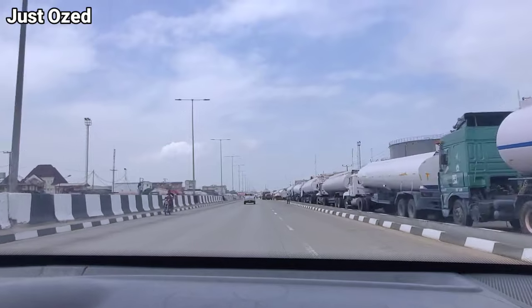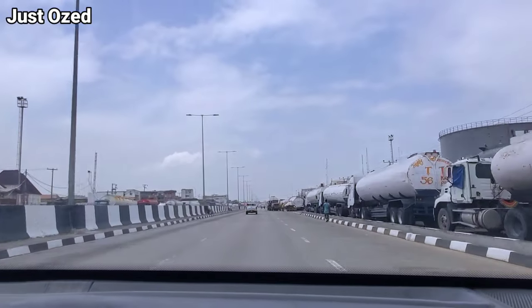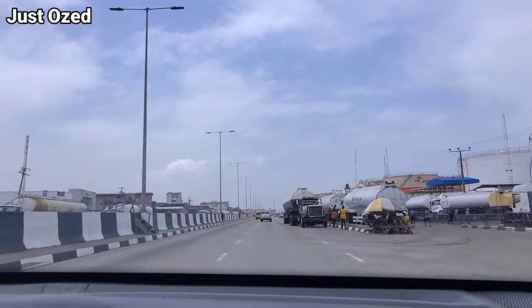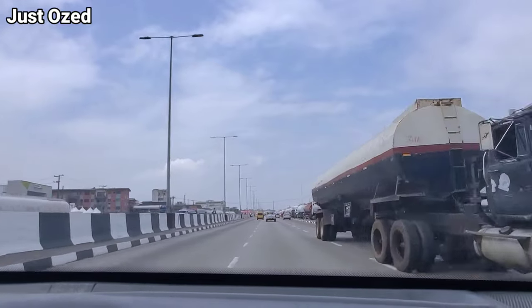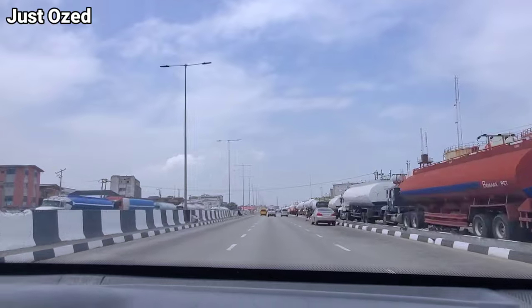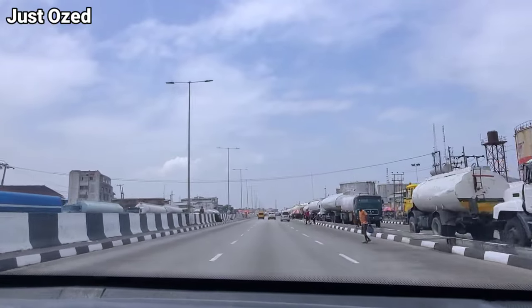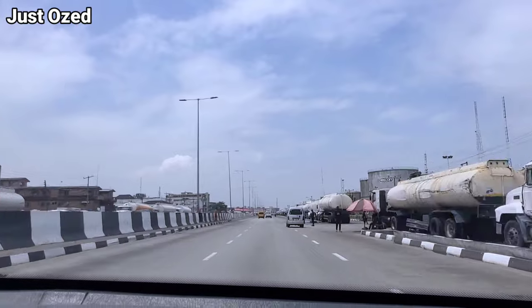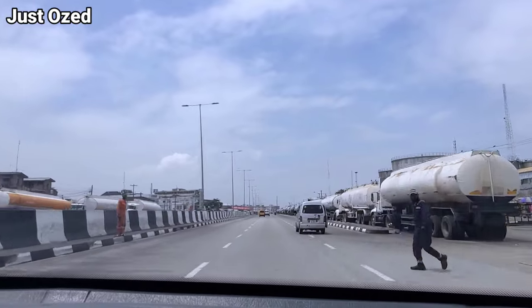In case you're asking, this road was constructed by High-Tech Construction Company. They are also the contractors of the Lagos-Calabar Coastal Highway, which is currently ongoing. This road is paved with concrete. It's very, very strong, and as you can see, there are no artifacts. The road is marked and painted, and it's looking like this.